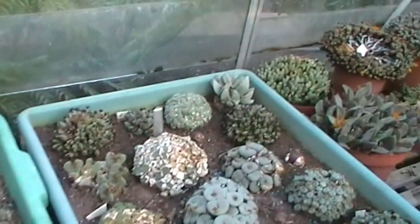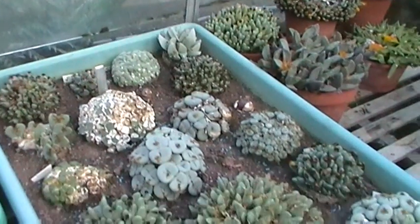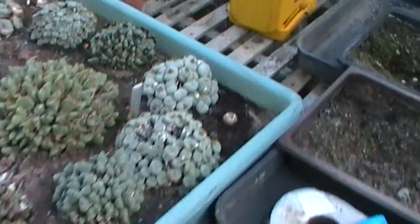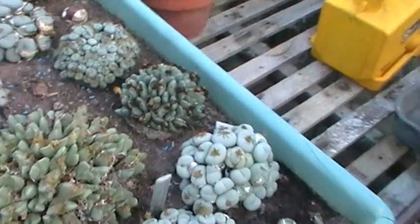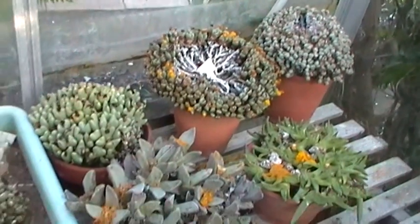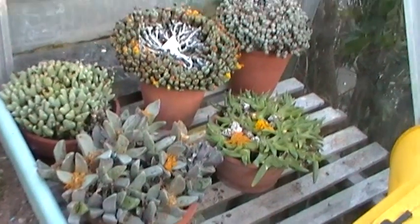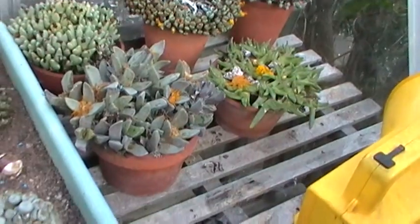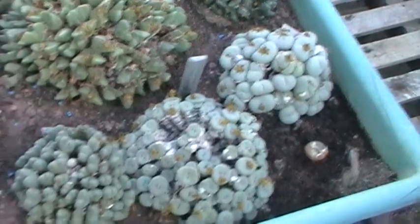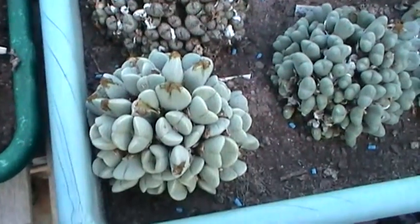They are in the semi-resting state. So obviously there's no flowers at this stage. There may be a few remnants on the ends, or the ones at the back there. There's some conos in pots. Yeah, these are conophytums. Beautiful clumps. They're years and years old, some of these.